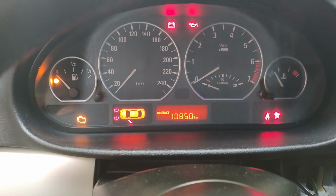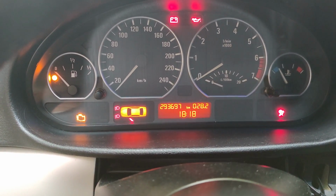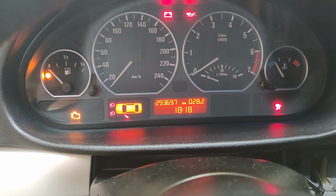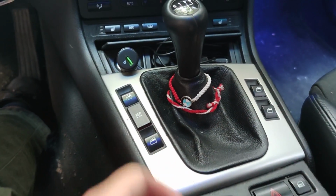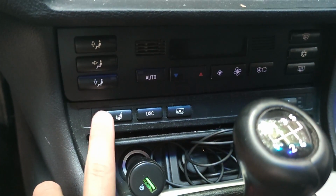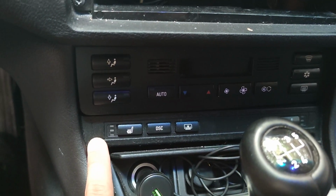It has just under 300,000 kilometers on the clock, which implies it's probably at much more than that. And of course we have problems with the lights at the front because of the angel eyes. On the center console we have 4 electric windows, heated seats. Unfortunately the lumbar part of the driver's seat doesn't work, so I'm gonna see if I can sort that out.